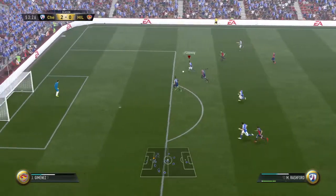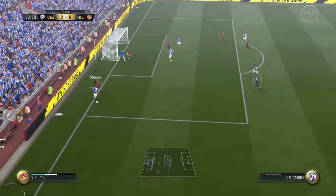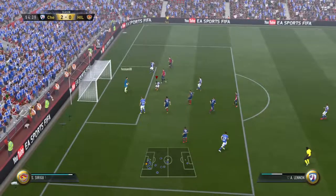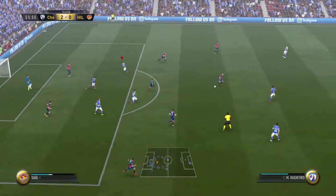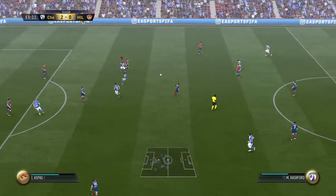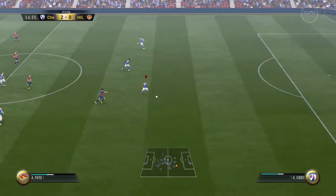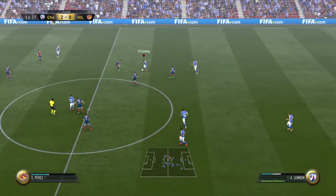Now they've got a chance in this part of the pitch. Here's a chance, still a chance in there off the goalkeeper. Lennon, he's kept it out. Salvatore, well, this could cost him. Aspas. Aaron Lenn.